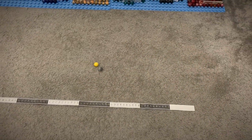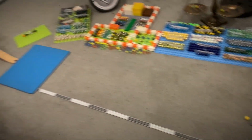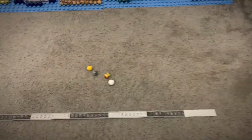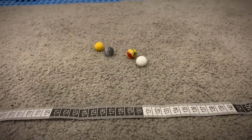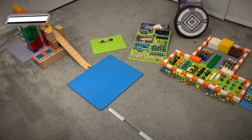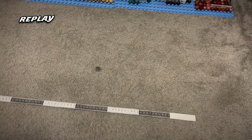It's a good opening push. Cheese Balls bump up behind them and give them a little bit more oomph. Here comes Team Sunrise. They blow past them both. What can the White Knights do in the final stretch of this heat? They push past everybody, and Team Sunrise will advance, and the Grayscales will not. White Knights winning it with one of the best runs of the day so far. Grey cannot do enough, and again the Grayscales crash out in the heats, and we'll get a bottom half result. Big chance now for everyone who has advanced here.